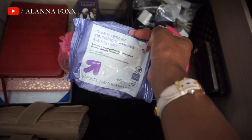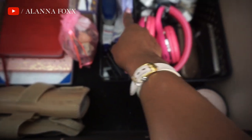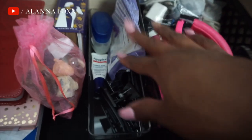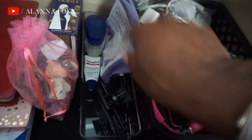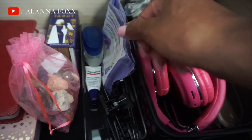I also have some makeup removing wipes, just because, you know, sometimes it gets a little rough at night and you don't always want to get up and wash your face, but skincare is really important. So at least I could just take off my makeup. Okay, so that's why I keep these next to my bed.